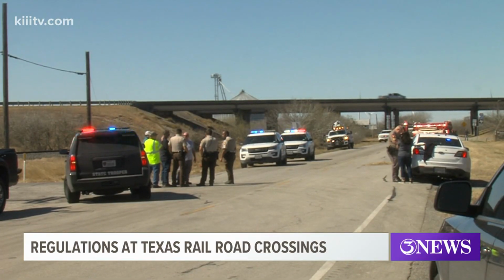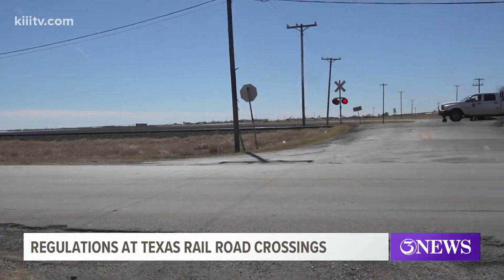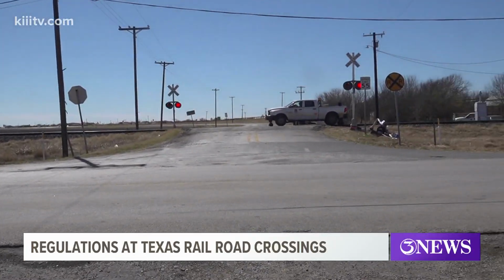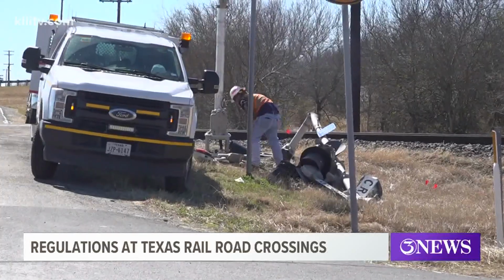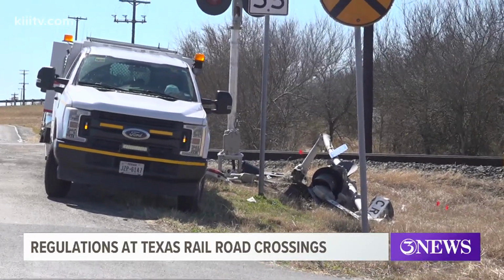Troopers tonight are still investigating why the family of 3 didn't hear or see the oncoming train. With the way the track is made these days, it can be very difficult to hear a train coming, especially if you have noise-canceling earphones in.